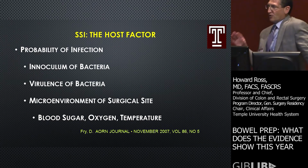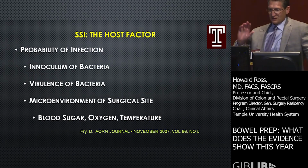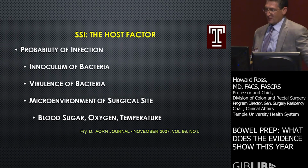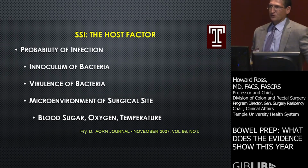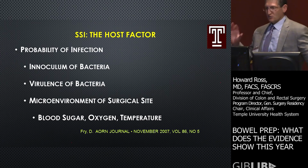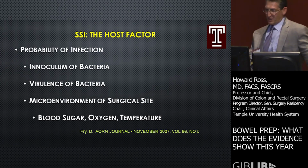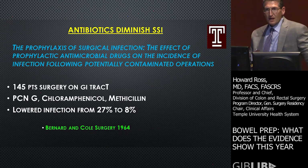We are tackling all these issues in colon and rectal surgery at the same time: the inoculum of the bacteria, the virulence of the bacteria, the microenvironment of the surgical site. And most ERAS pathways try to address all of this at the same time: blood sugar control, oxygen, body temperature. But it's all to decrease this problem.